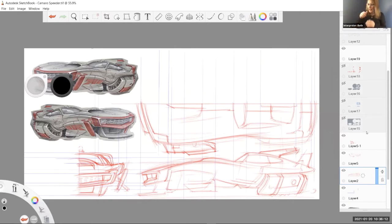Jeff, could I interrupt? Quick question. Can you tell us what part of this is done digitally and what part is done by hand?